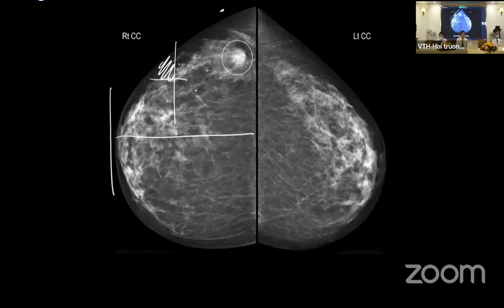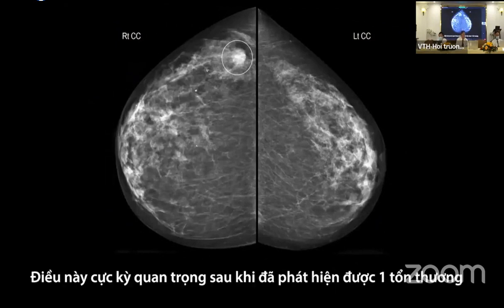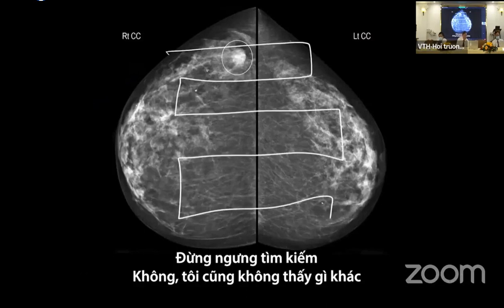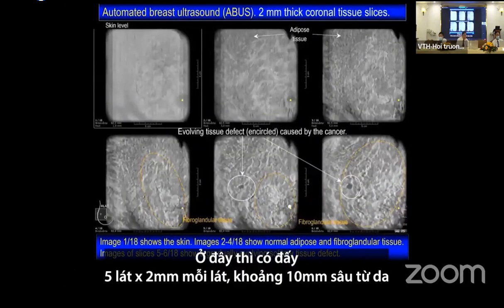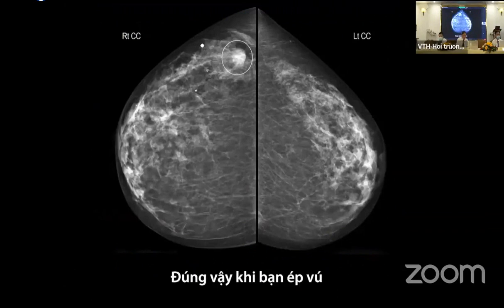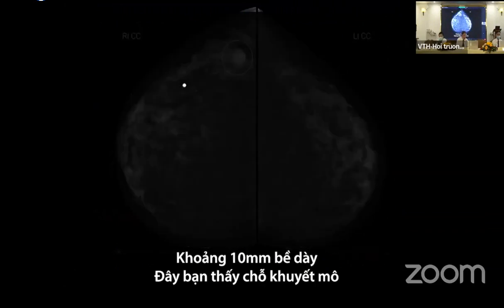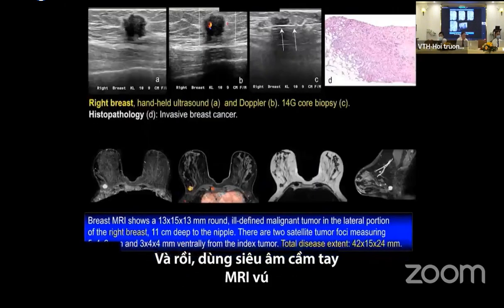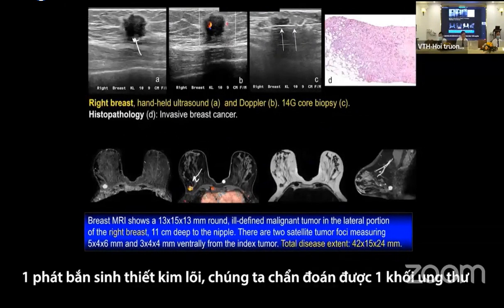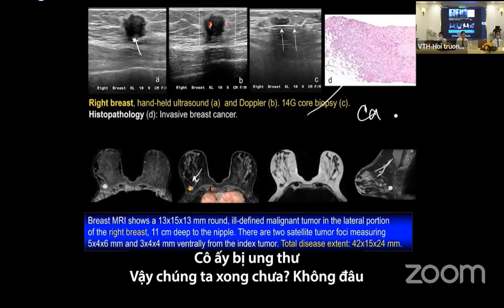You find something else? It's very important. After having found one lesion, don't stop looking. Nope, I don't find anything else. So here it is. 5 by 2, about 10 millimeter deep to the skin. Yeah, right. When you compress it, it's about 10 millimeter. There you see the tissue defect, and then comes the handheld ultrasound, MR, one-shot core. We got a cancer. She developed a carcinoma.